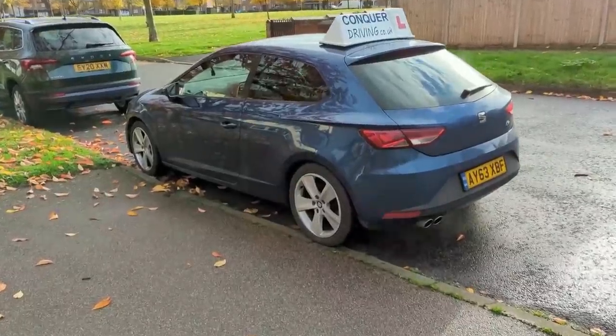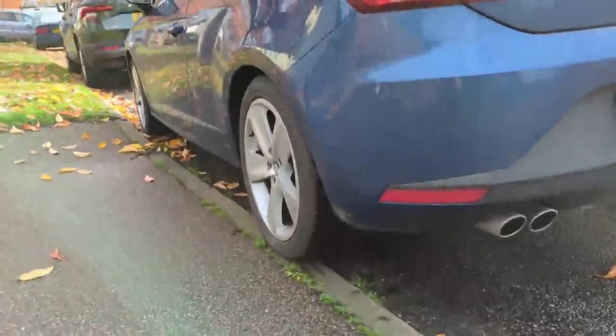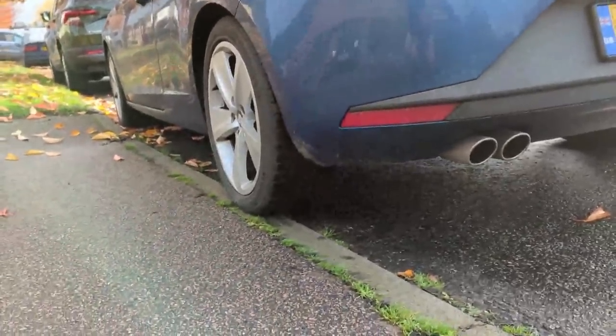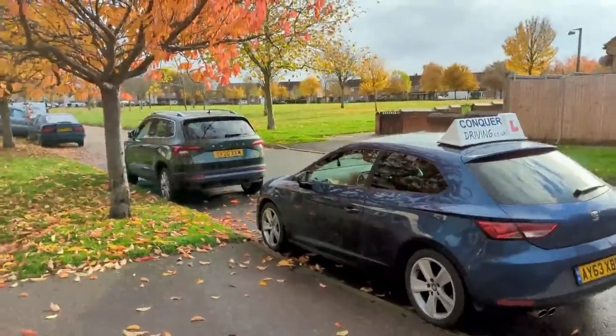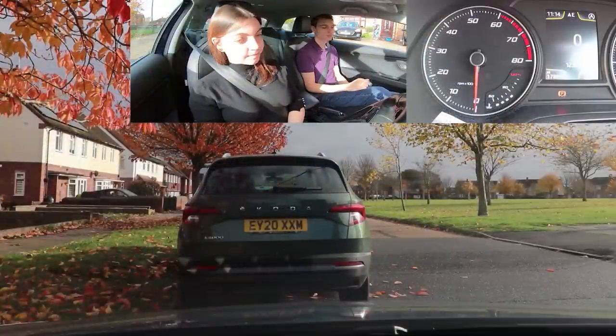Only a little bit though, and I have known examiners to let pupils off if they do mount a dropped curb ever so slightly, because it's much harder to tell if you've hit a dropped curb, because you can't feel it, than if you hit a raised curb. But for the purposes of the video, that's a fail. Thank you very much. If you can continue, please.